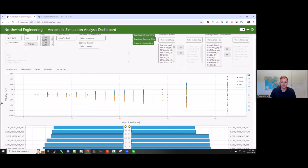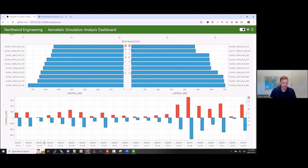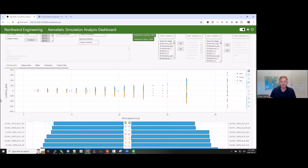So if I was to select all the load cases, then you can see for every load case, we have the minimum, maximum. So it really helps you identify which load cases are driving your loads. And if you're still designing your turbine, you can even work on modifying your design or your control system to try to knock off some of these extreme loads and have a more loads efficient design.